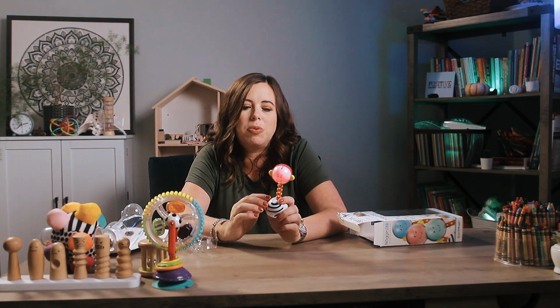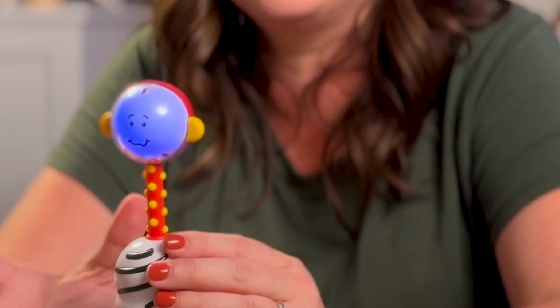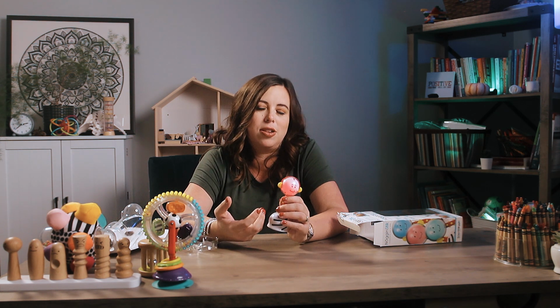I love that it incorporates different textures. So if you look, there's little bumps and these lines are raised. So you get the sensory piece, you get the visual piece from the light up part, and you get the hearing piece from the rattle. And as they start grasping and getting older, they'll have fun shaking it and making the colors change.